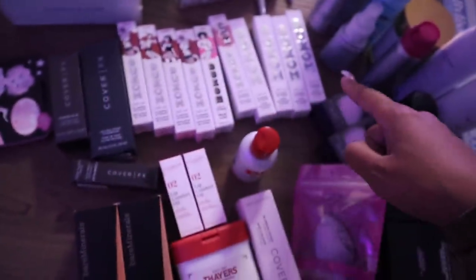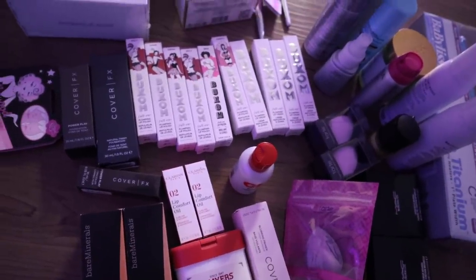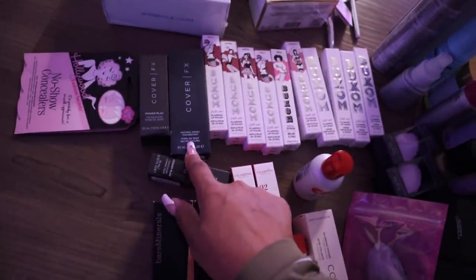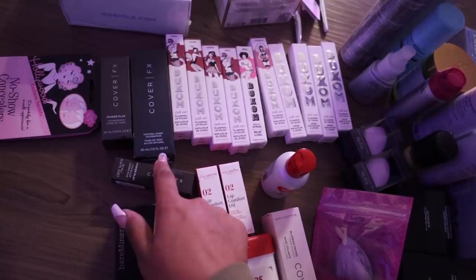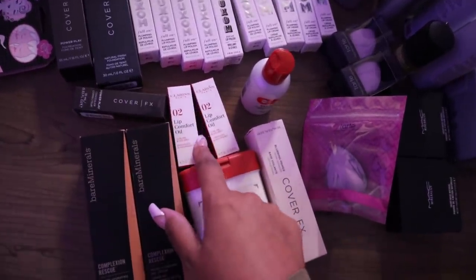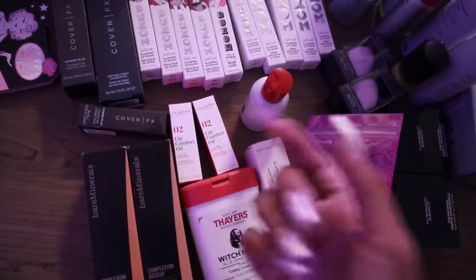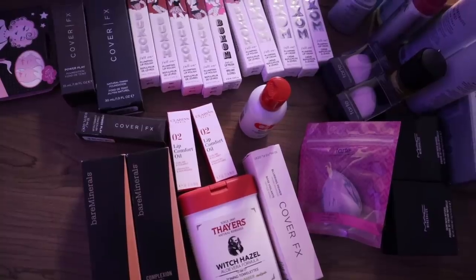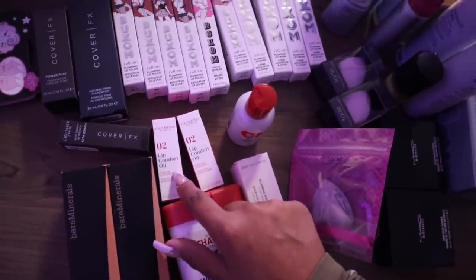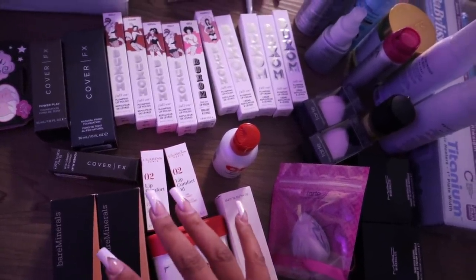Got a whole bunch of Buxom glosses. That alone is a lot. And then a teeth whitening kit, new perfume. More CoverFX foundation, the Power Play and the Natural Finish, because they're both really good. Got some concealer. Got some more of the Clarins lip oil that I used to always promote the fuck out of. I don't know why I stopped buying it. I think I started to use something else, but I still love this stuff. And they have the shade I love, which is Raspberry. It's like a nice pink. It's perfect. And that's the lip tint stuff I was talking about.